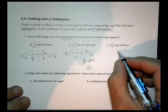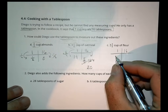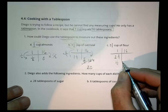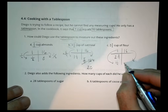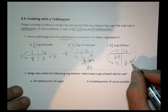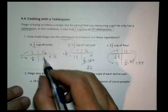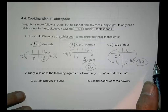Same idea here. We have our basic ratio, 1 to 16. We have 2 3/4 cups of flour. 4 times 2 is 8, plus 3 is 11 over 4. So to go from here to here, it's 11 over 4. So we'll multiply 11 over 4 times 16. And again, that reduces to 1 and 4. 11 times 4 is 44. So we have 8 tablespoons, 20 tablespoons, and 44 tablespoons there.